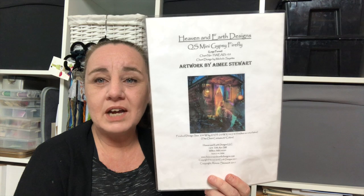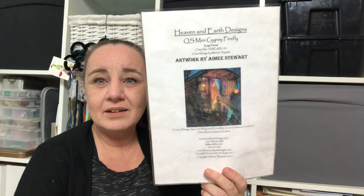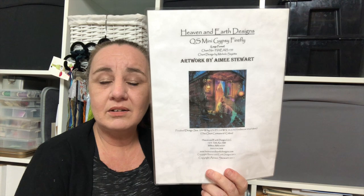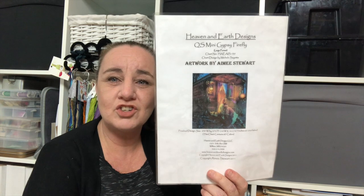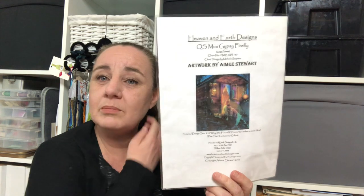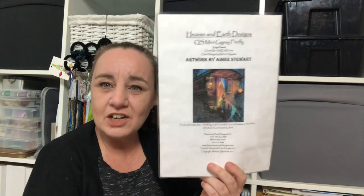So I'm going to show you my WIPs. My first WIP is my challenge piece for this year, which is Mini Gypsy Firefly by Aimee Stewart, charted by HAED. And I am in a challenge for this year to finish it completely. That means I have to do 600 stitches a week, which is really doable. Most of the time I am only working on it on Saturdays.